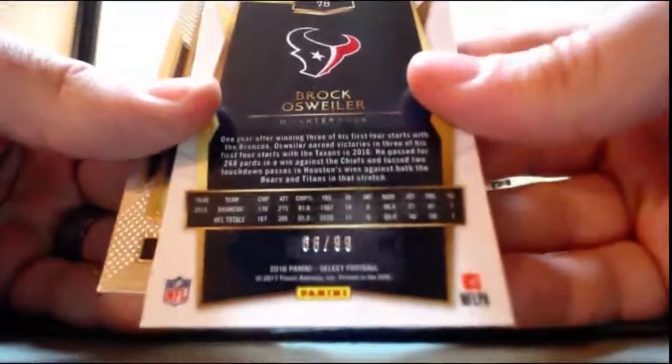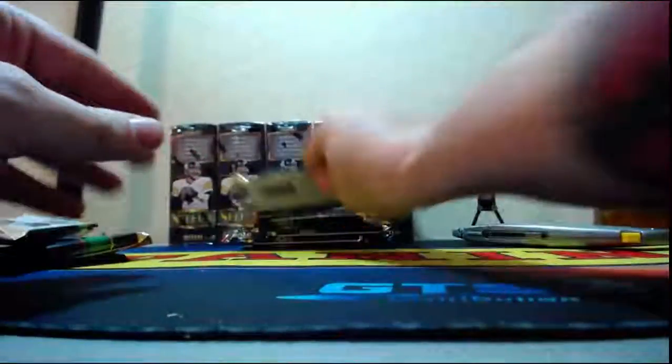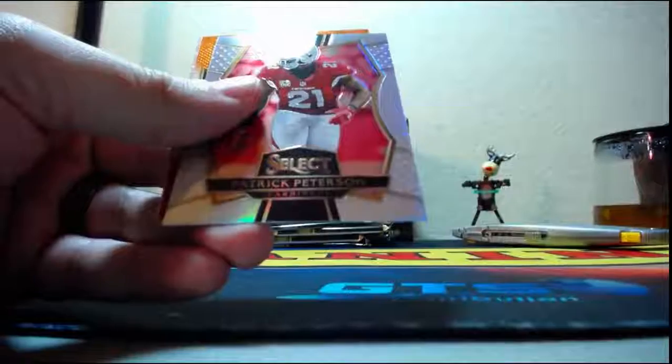Red Brock Osweiler. Out of 99, go to Texans. That is Pipe Knocker Ecky. Paxton Lynch, field level. Premier Patrick Peterson, Tri-Color Prism, field level Drew Brees.